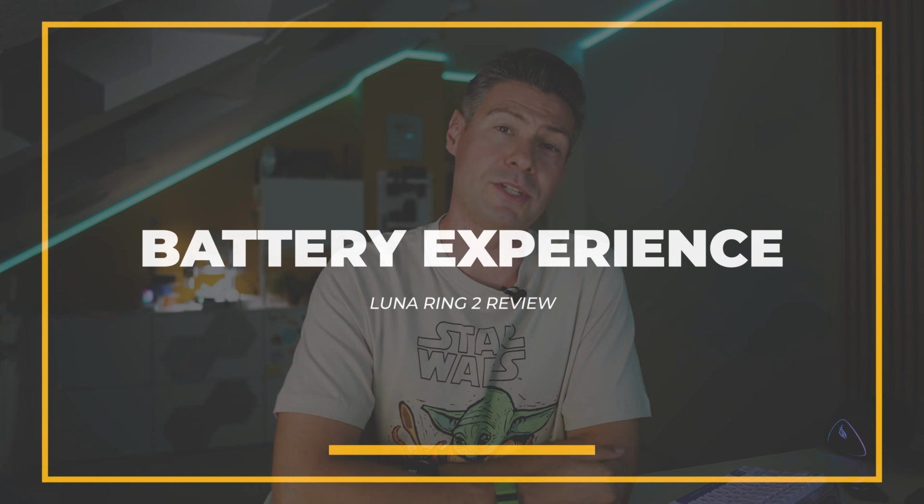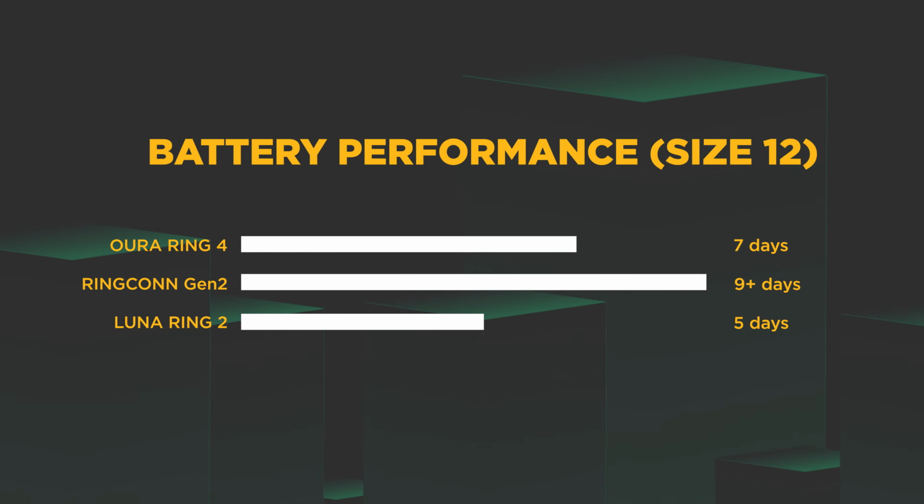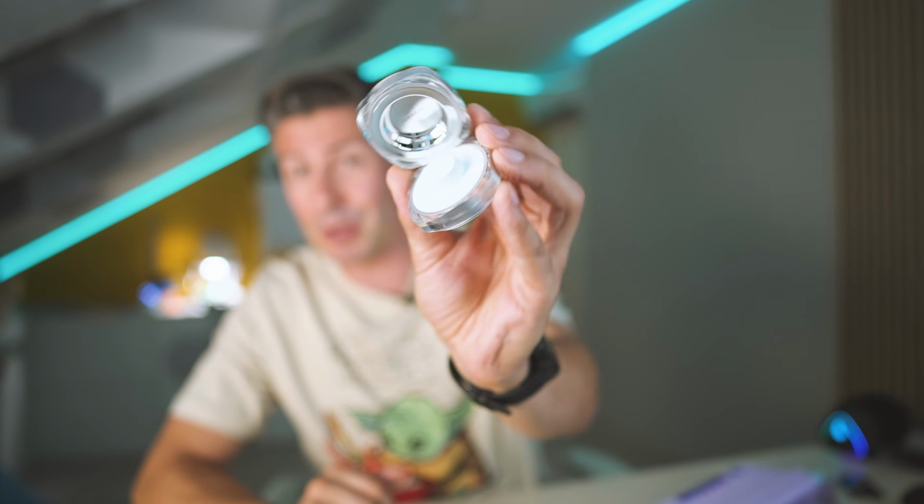For example, I was expecting with Generation 2 Luna to present a remarkably better battery experience. Well, unfortunately not much better than Generation 1, not as good as Ringconn Generation 2, and I would say it's rather comparable to what the current generation of Oura ring is providing. The big advantage, though, is the new case. This is, besides storage area, also a charging station, and thanks to the extra battery inside, you can stay away from a wall charger for up to a month.